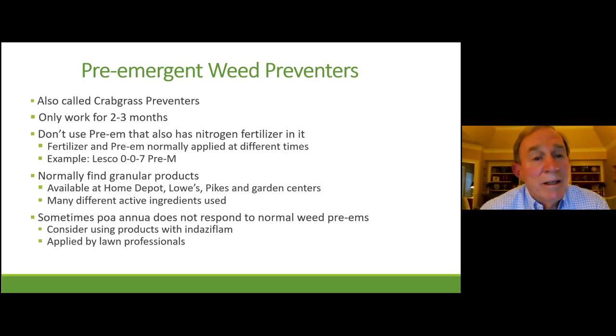So the way to get rid of that, as well as other winter weeds, is using pre-emergent weed preventers. And these are also called crabgrass preventers. They're the same thing. You can use a crabgrass preventer, which you would normally use in March or in June. And you can also use that in September because they both do the same thing. The thing about these pre-emergents is they only work for 2 to 3 months. So when you put it down at the right time, and then 3 months later, you put it down again.